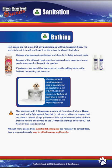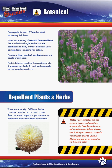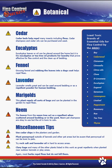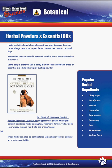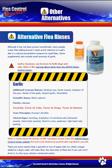Okay, so we go through sanitation methods, mechanical, biological, botanical methods. And I want to point out this right here. Anytime you see a warning box like that, or a red icon, what this is saying to you is, hey, pay attention. And this says essential oils can be toxic to cats, and reactions to oils have been found in both canines and felines. Most people don't know that. So I get into the botanicals, and of course, I have more information on the Flea Control Secrets blog.